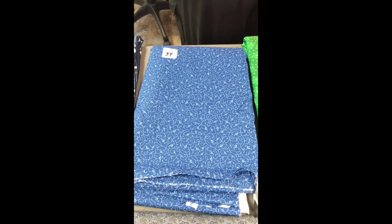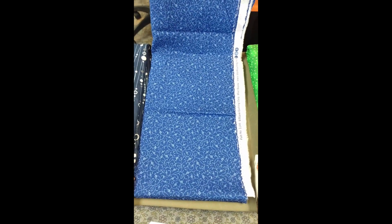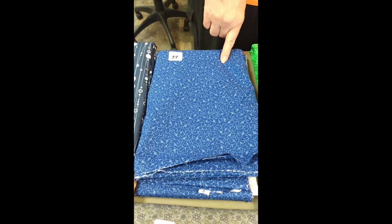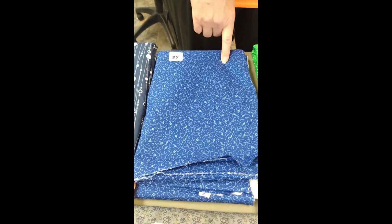Number 34 is Blue Bayou. It's 2 3/8 yards. And it's a gorgeous blue. Like I said, that's a great green. This is a beautiful sapphire blue. And then the vines are a little bit lighter blue. 2 3/8 yards at $11.90 a yard.